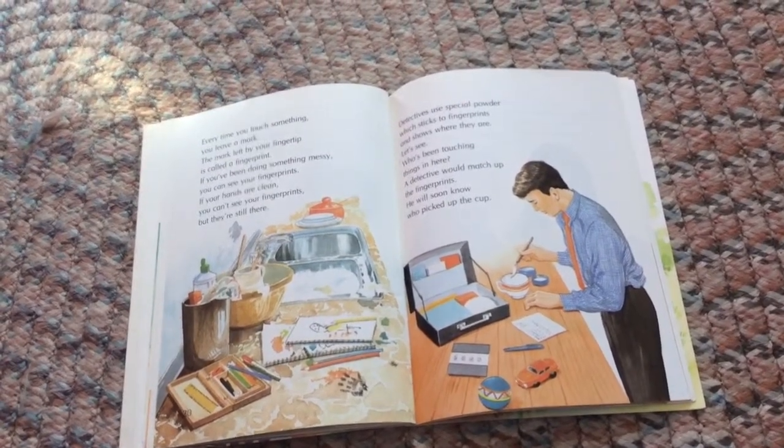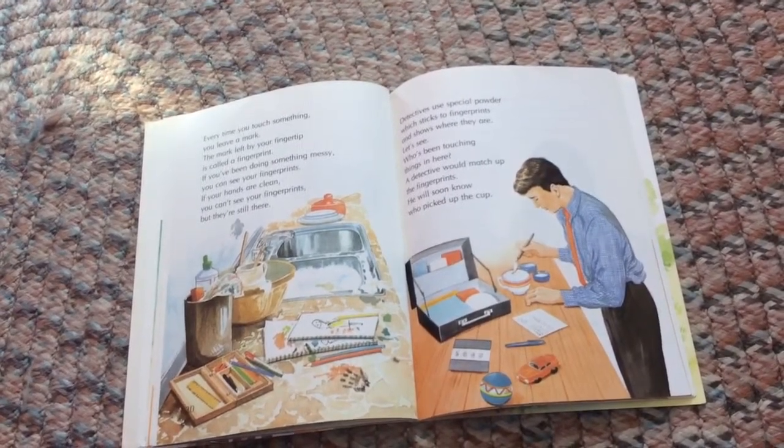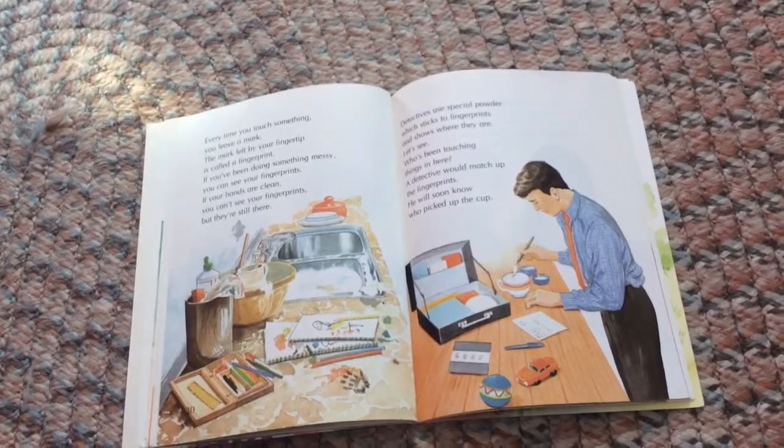Let's see, who's been touching things in here? A detective would match up the fingerprints. He will soon know who picked up the cup.